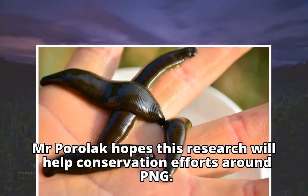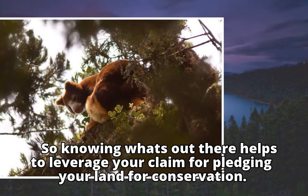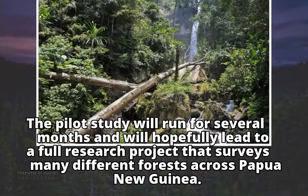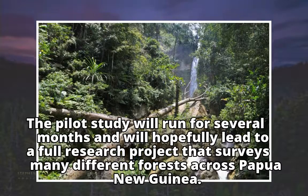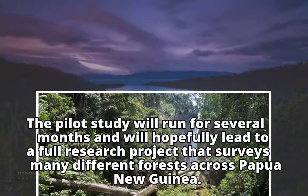Mr. Perolak hopes this research will help conservation efforts around PNG. "So knowing what's out there helps to leverage your claim for pledging your land for conservation." The pilot study will run for several months and will hopefully lead to a full research project that surveys many different forests across Papua New Guinea.